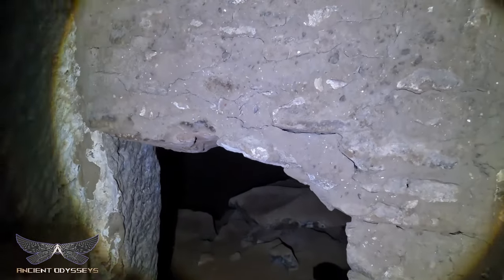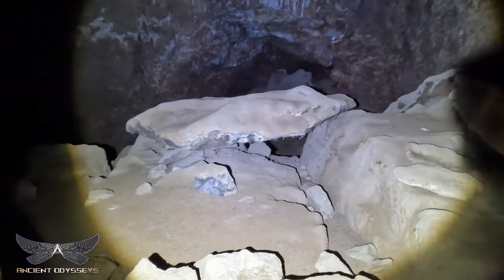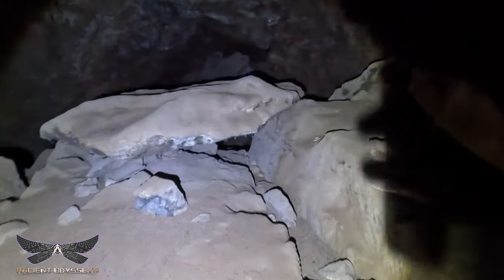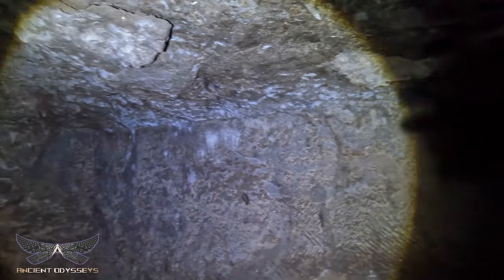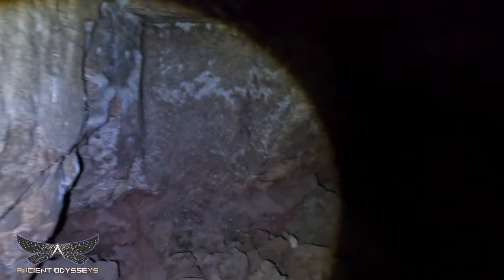We are entering into the Giza Underworld. It really exists. You can see the floor is caked with guano. As Jeffrey explored with a flashlight, I was left in the dark, and I felt something crawling on me. This cave system is known to be a home for poisonous spiders.